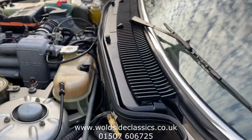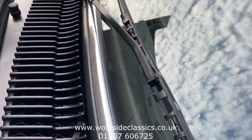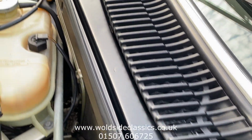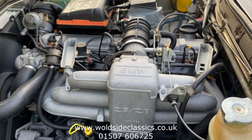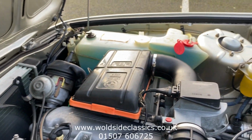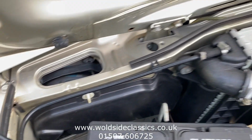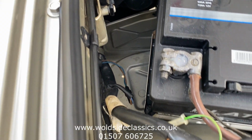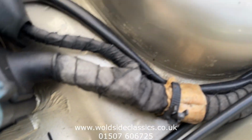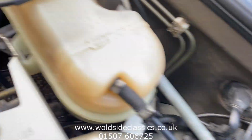Under the bonnet. Even the wiper blades have the original Bosch logo on there. 6-cylinder. Fuel injected. There's a coloured card there, Bronze Beige metallic. And again, if you look back, no corrosion anywhere.